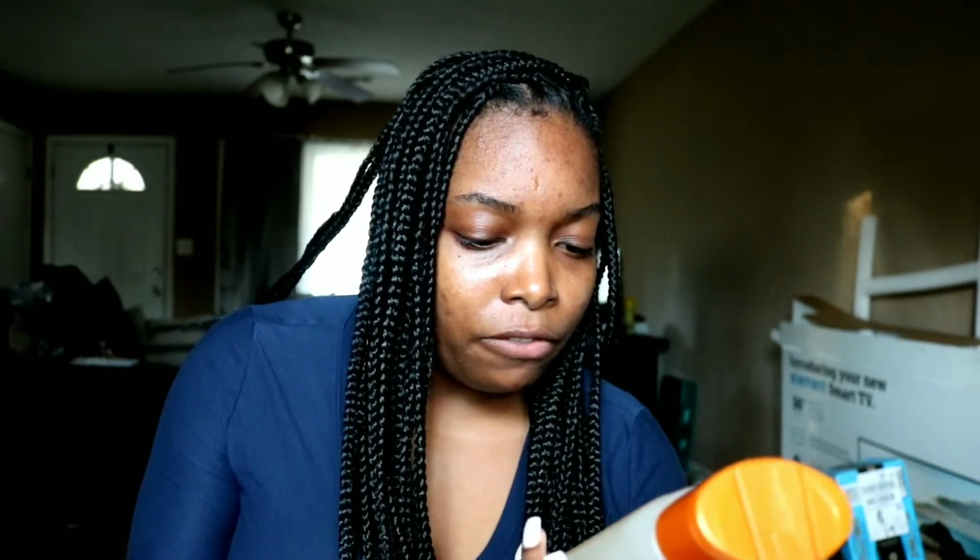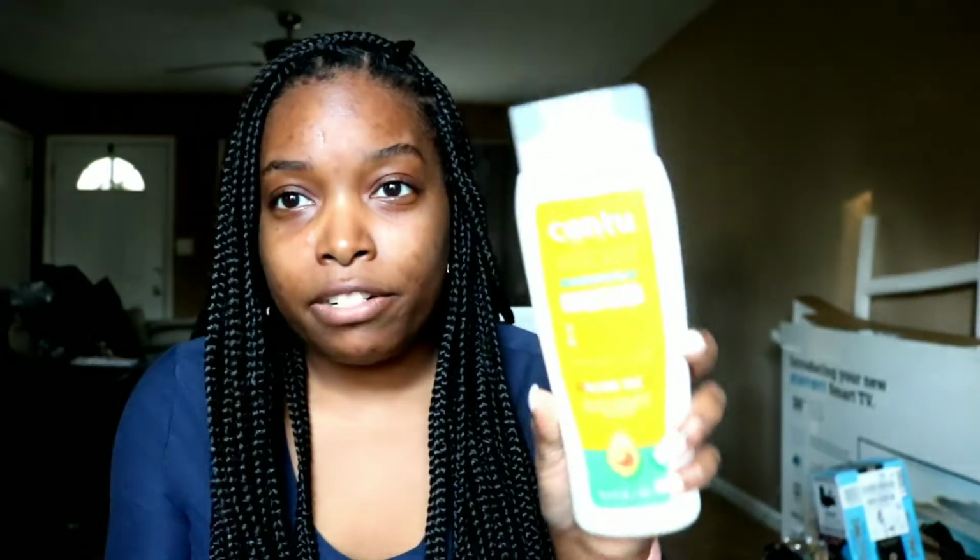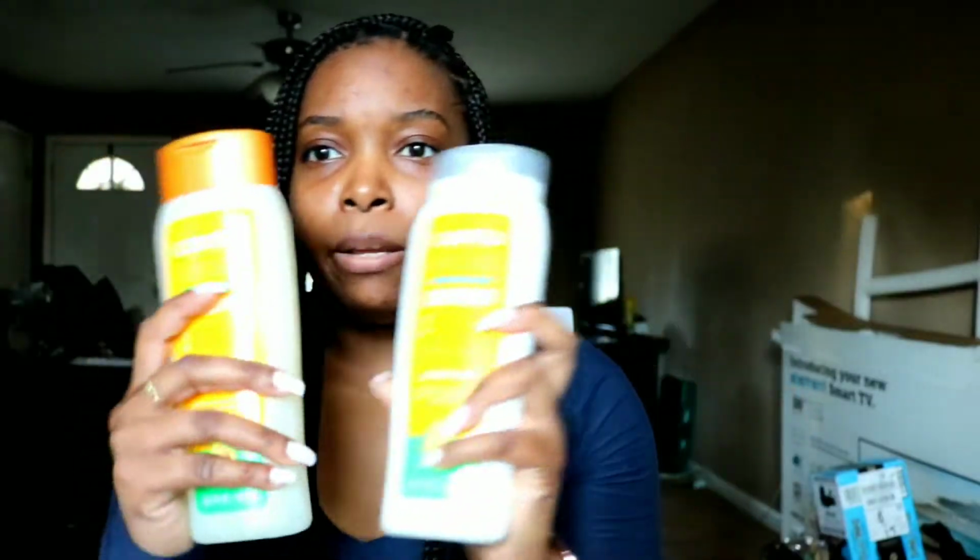It says it moisturizes and softens dry brittle hair, and it's sulfate free, free of parabens, phthalates, and mineral oil. Still might be pronouncing stuff wrong, but y'all bear with me. And it also talked about the Avocado Hydrating Conditioner. This is the same thing, same bottle as the shampoo, just a different top color.